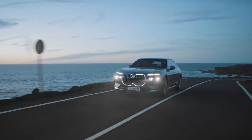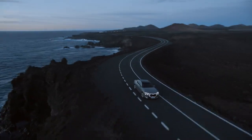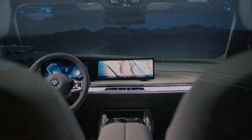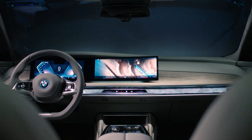Inside, the curved screen looks very impressive during the night, and for the full experience there is also a BMW Interaction Bar that is making its debut here, actually. Overall, this is very impressive and unique.